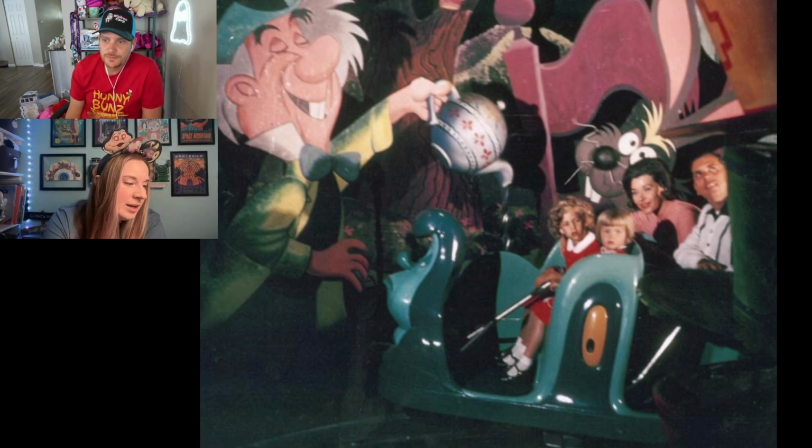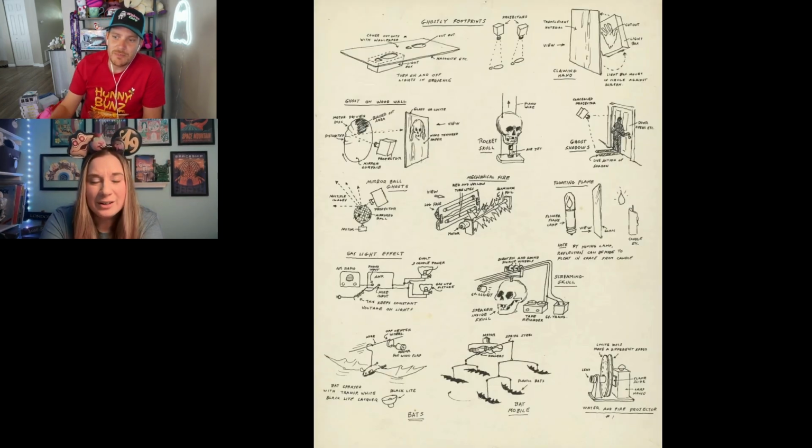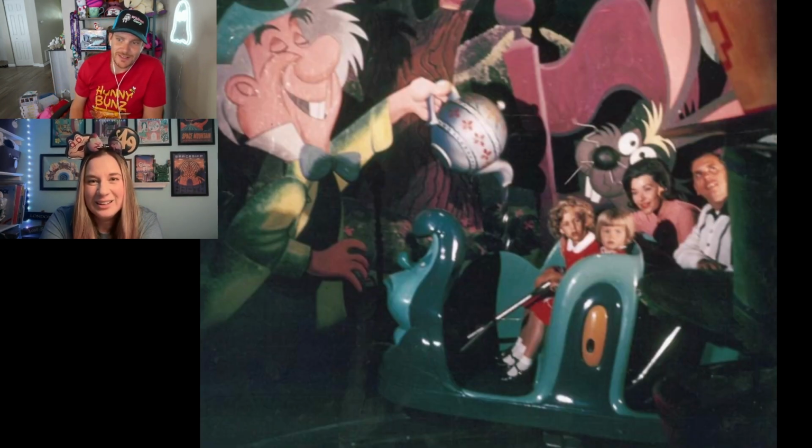No, that's really cool. He was well known for all... That would be me in the back of the caterpillar. That's me every time I ride.